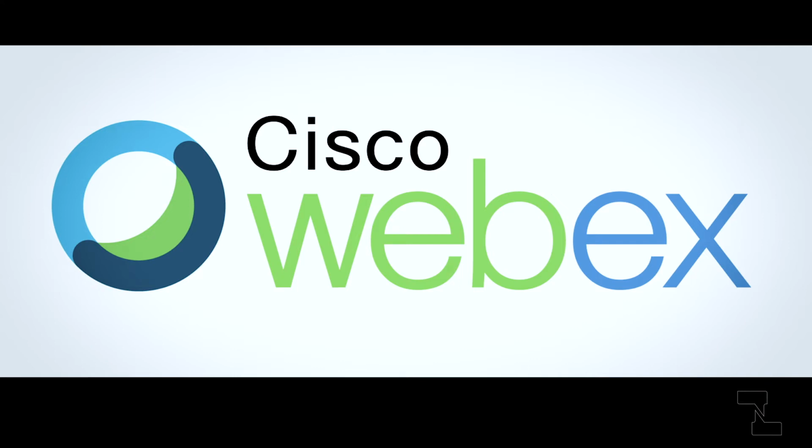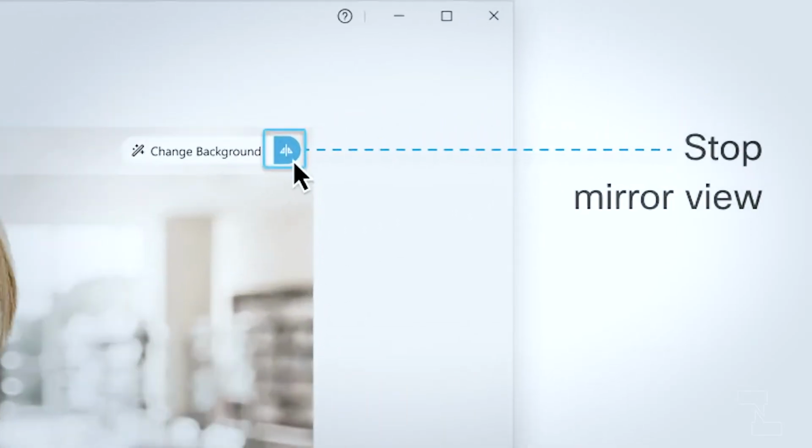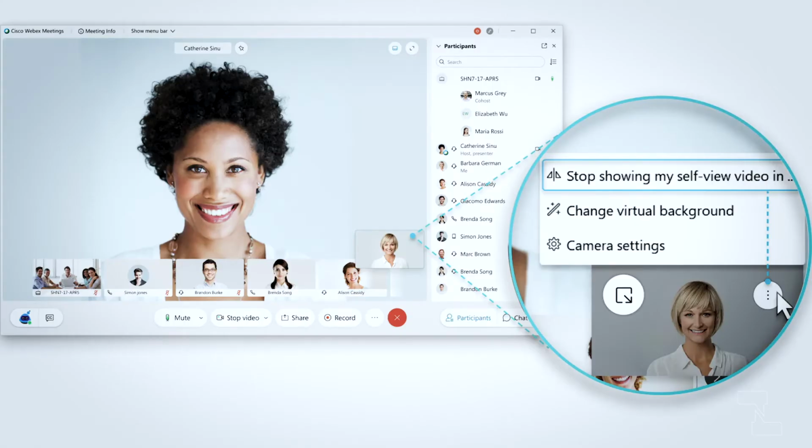Before any meeting, simply select Don't Mirror My Video in the Preview window. If you're in a meeting, in your self-view video, select Video Options, Don't Mirror My Video to stop showing the video of yourself. Unfortunately, at the time of posting this video, it's not possible to hide your self-view if you use Teams.